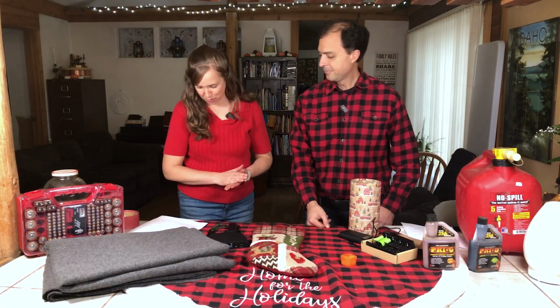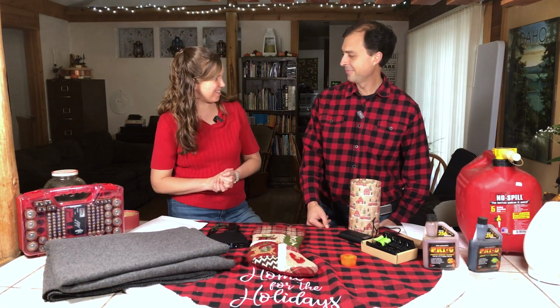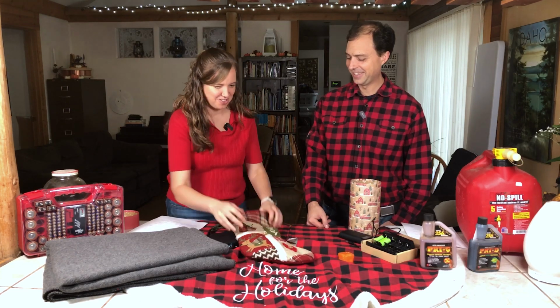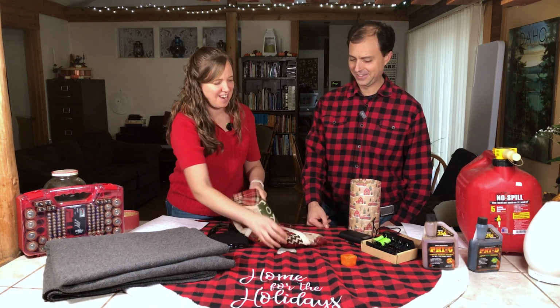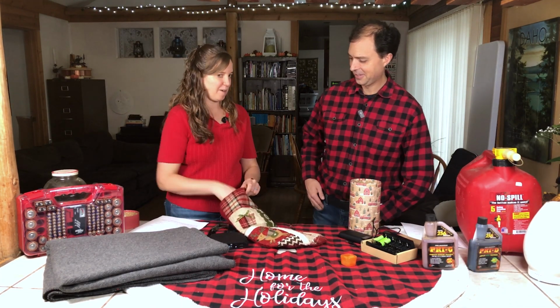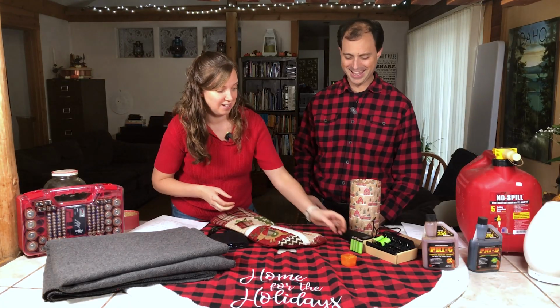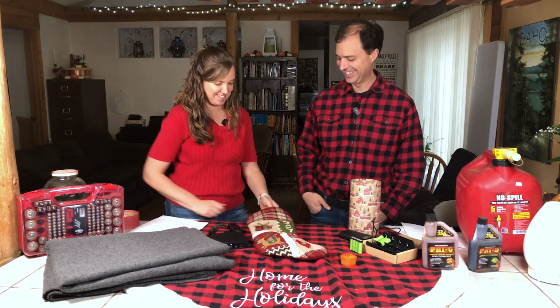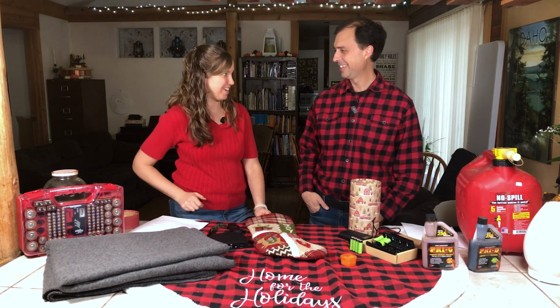Moving on to stocking stuffers. One of my favorite. I love stockings. Yes. All right, so some stocking stuffer options. We already talked about the batteries. The rechargeable batteries, which I know there's some people in this house that are hoping to find in their stocking this year. Some little people in this house. Although I don't know, some big people might not mind either.